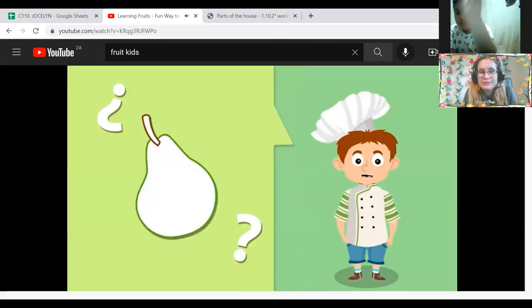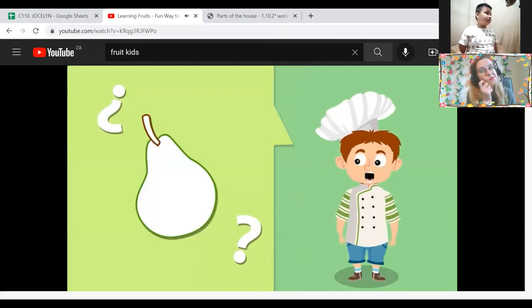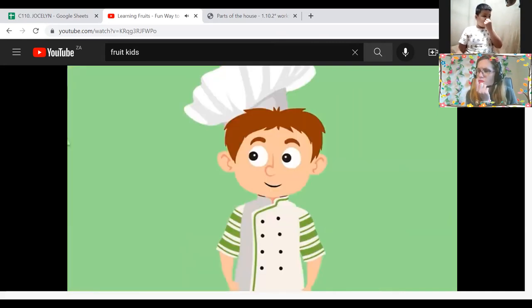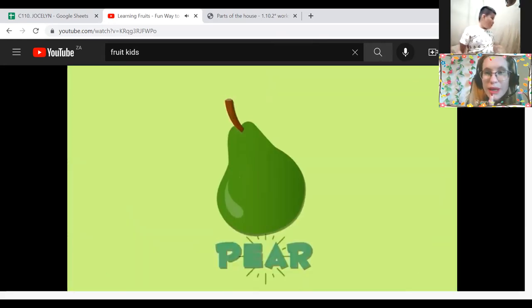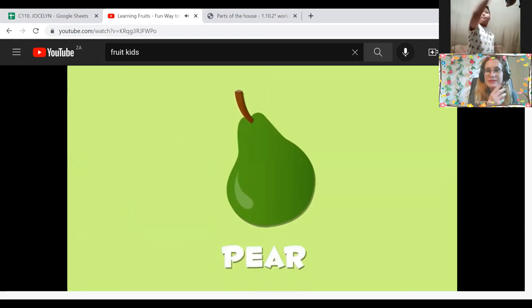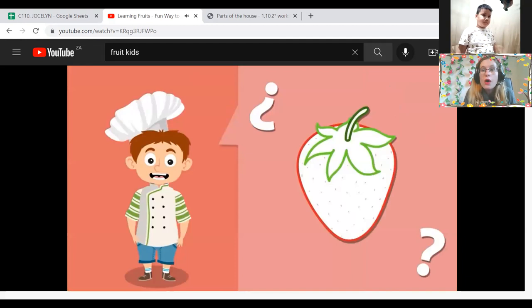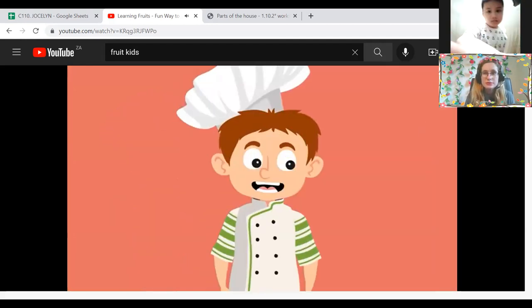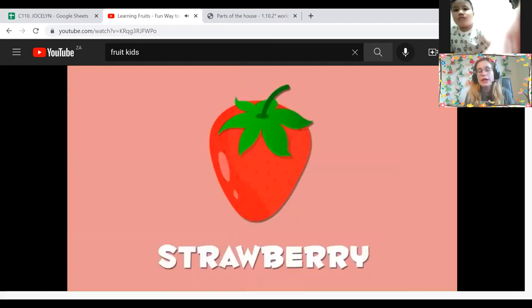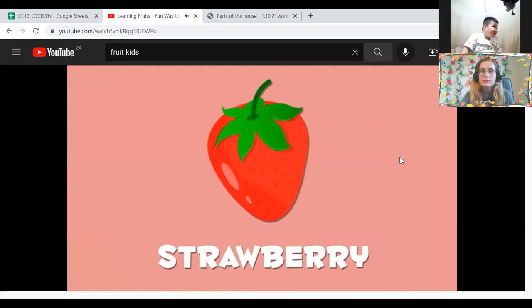Let's see if you know this one! Normally it's green, but it can also be yellow! What fruit is it? It's a pear! Say it with me! Pears are so good! Do you know this fruit that is red and has small green leaves? It's a strawberry! Say it with me! Have you tried strawberries with whipped cream?